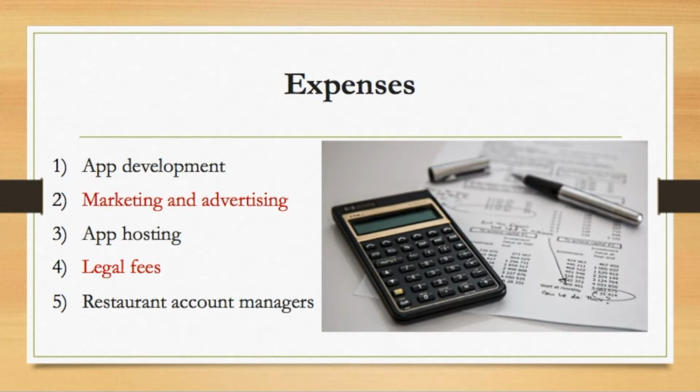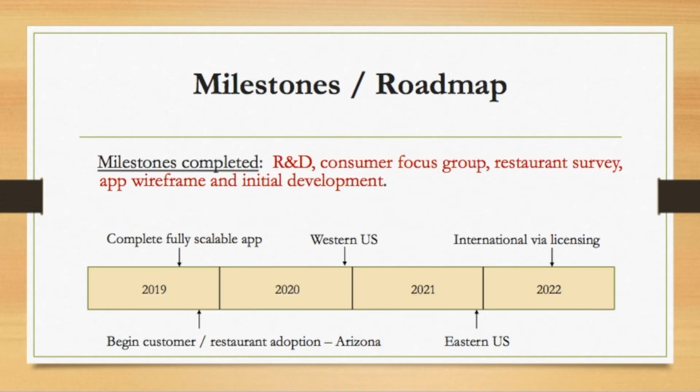In terms of the expenses, we have app development and app hosting to get the app put out there in the first place, and then we have marketing and advertising as well as restaurant account managers, because getting the word out about our app is one of the most important things for it to spread. And then we have legal fees, and this is going to be for things like patents, trademarks, and contracts with these restaurants.